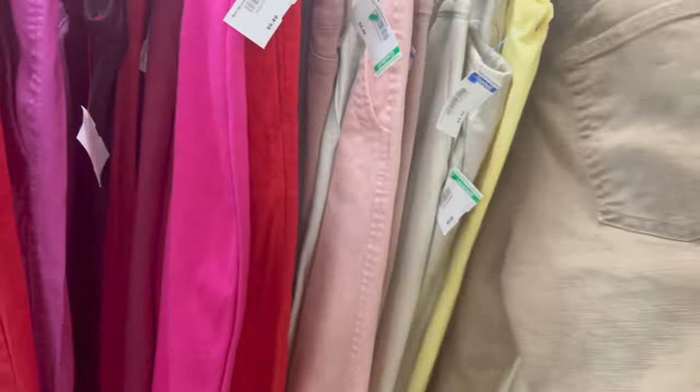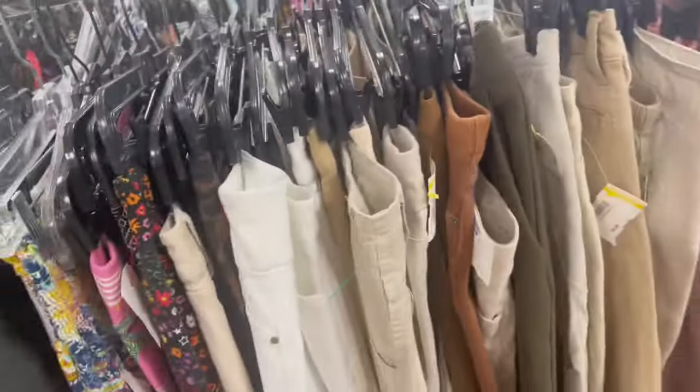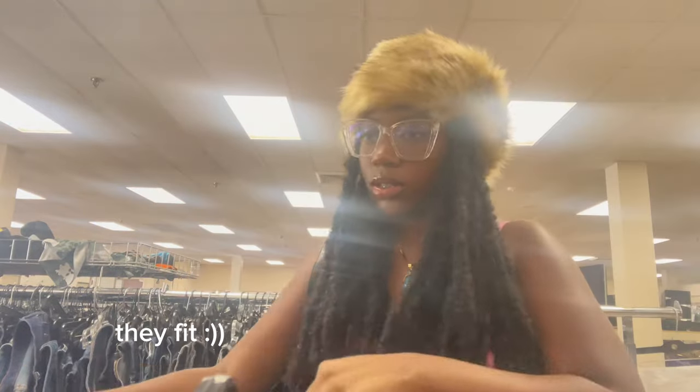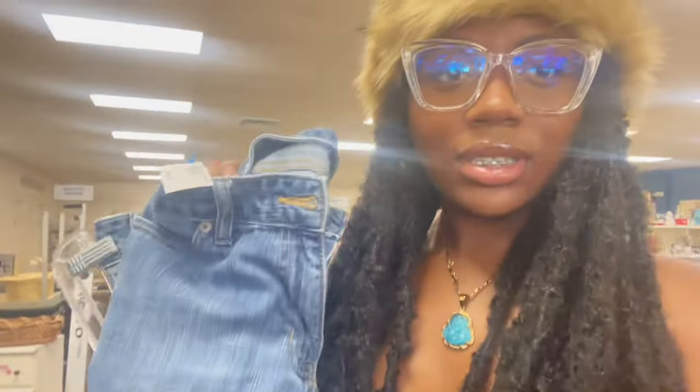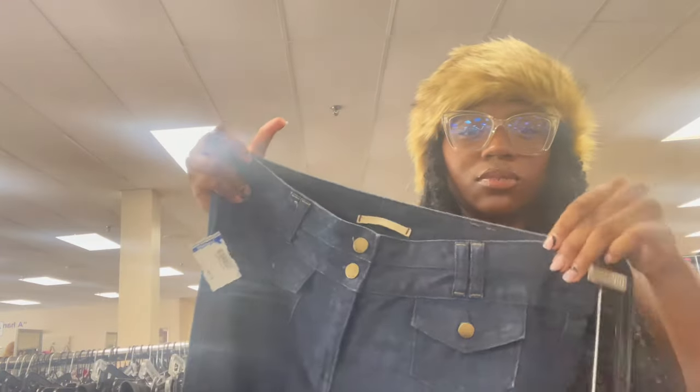More like work clothes that I showed y'all earlier, because those are really nice. Low rise. Oh, these are cute, but I don't know if they're stretchy, so I'm gonna hold on to these because I'm gonna try them on to see how they look. But so I found these. The thing about them is they're not stretchy at all, and the waist kind of looks small. I have a good waist.